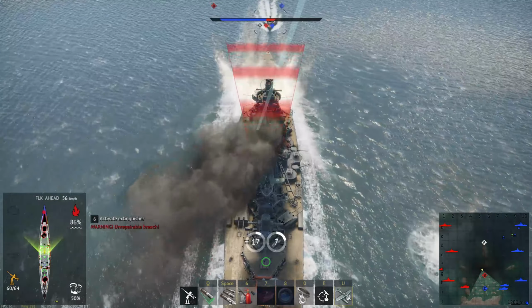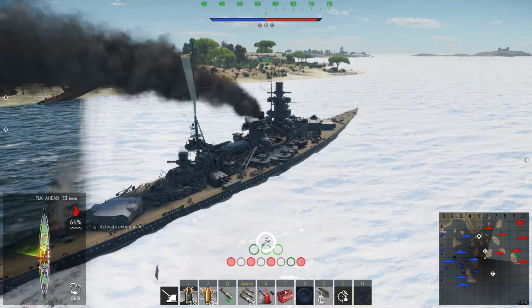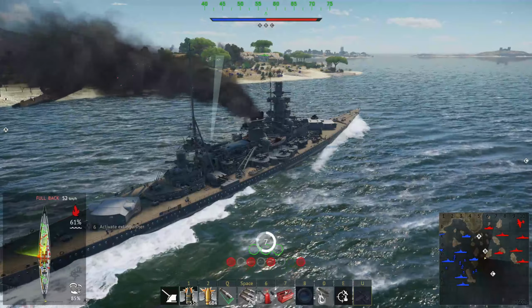Right next to the ship. Should be okay. Oh, it's not okay. We are... Whoa, look at that damage. Look at the shockwave. What did he have in that bomb? 3 tons of TNT.